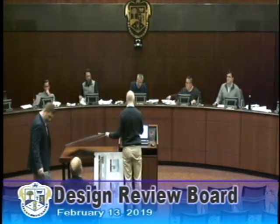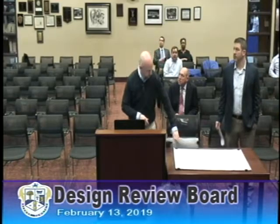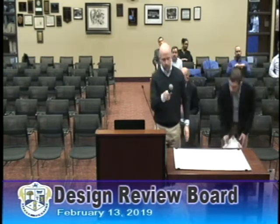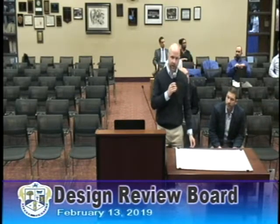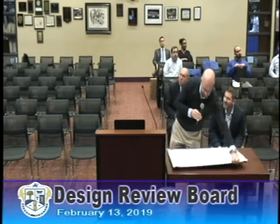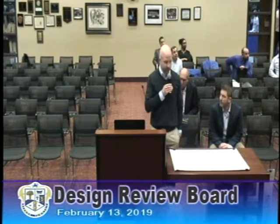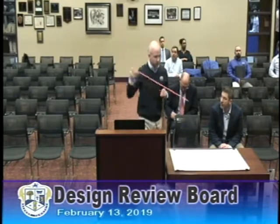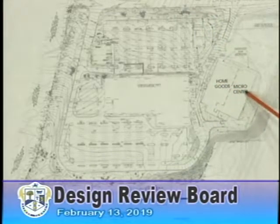Good evening. Hi, Rob. Rob Lambert here on behalf of the applicant. So I think you saw this property about 6 months ago related to other signs on the property. There's been some shifting of tenants on the property. And what this is looking at is the Micro Center building. It's the building on the far east side of the property. Lancaster Avenue is across the top of the page, Ivan is down the right. This is the Micro Center building, and really this is the subject of this application.